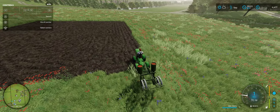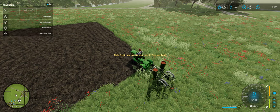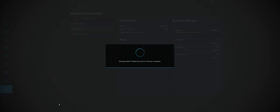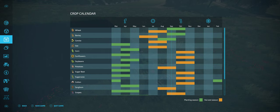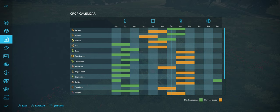Alright, now. Let's see, we've got to hit the engage to lower her down. Then we got to start it. Oh, man. Look at there. What's this month? When can soybeans be planted? Oh man, looks like we're going to have to wait all the way until next year for them bad boys.